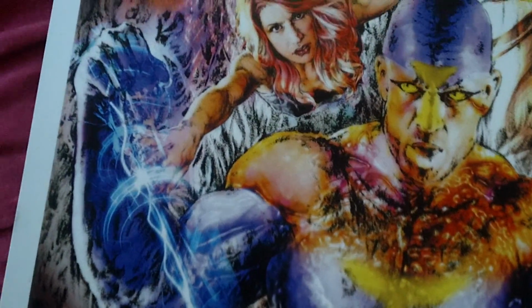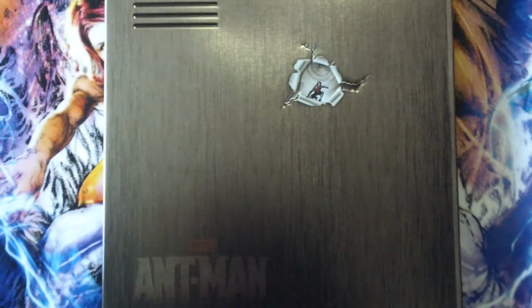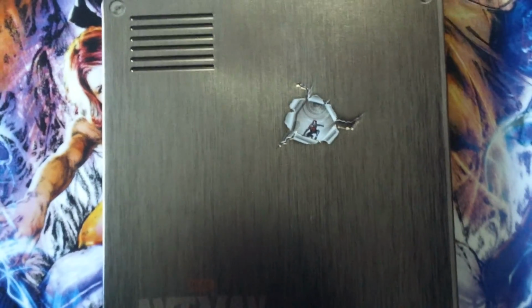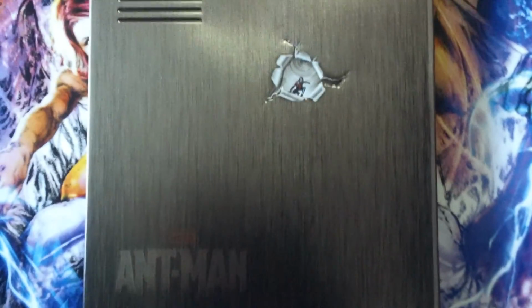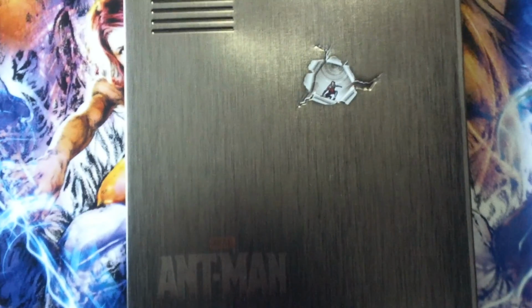Right, next up, here we have Ant-Man. I did decide to go back and pick this up last week when I was over at Best Buy looking for the Blu-ray Steelbook of the Evil Dead remake. I came across this, and I wasn't expecting to see it in there.